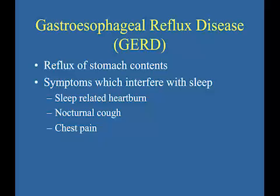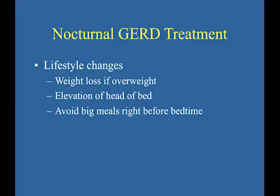Many times this is associated with maybe eating too late in the day, where the food hasn't had a chance to really get out of the stomach, so that you're getting reflux of the stomach contents, and that includes the acid, which our stomach naturally has in it, into the esophagus, and this causes pain. So nocturnal GERD treatment, initial management should always involve lifestyle modification.